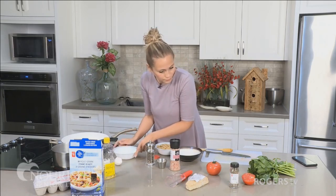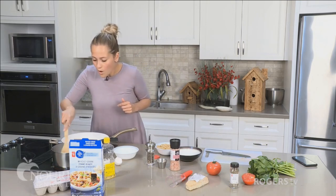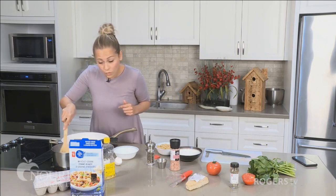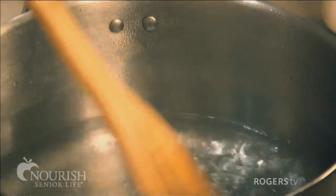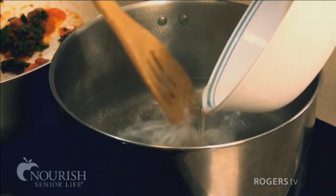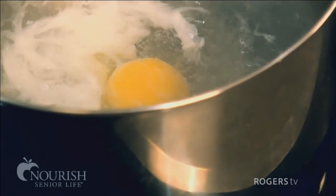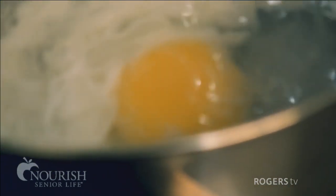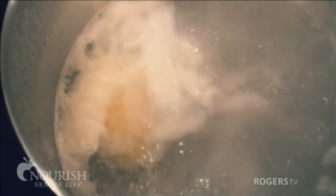What I'm going to do right now is I'm going to whisk this water almost into like a whirlpool just for a few seconds, and then I'm going to slowly put in my egg. And it's going to cook there for about 3 minutes. Okay, so that's gonna slowly come together. And then in about 3 minutes, we'll remove it from the water and add it to our pasta.